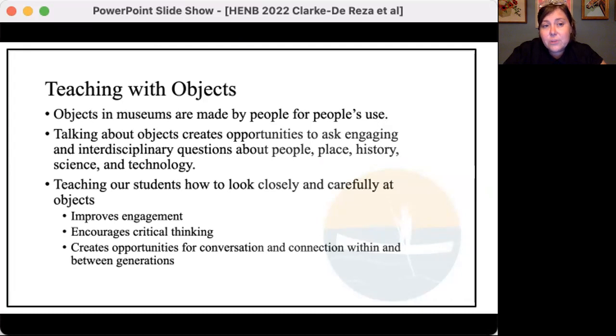Both perspectives have shown us that close looking at everyday things improves our observation and critical thinking about the world, creates opportunities to ask bigger questions about people, place, history, science, and technology, and creates opportunity for conversations and connections between people and across multiple generations. I want to take a moment to talk a bit more about those 3 important points before diving into our object lessons.